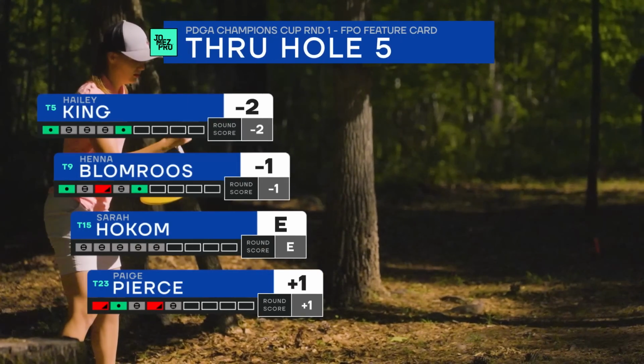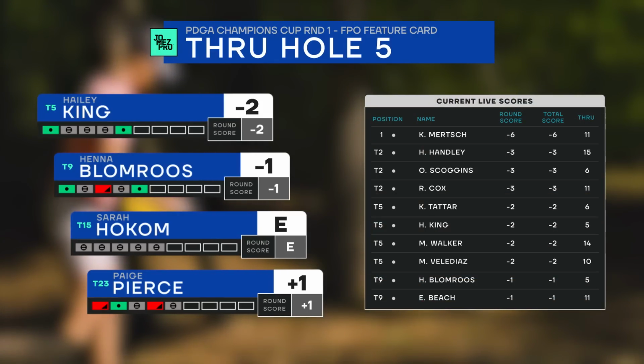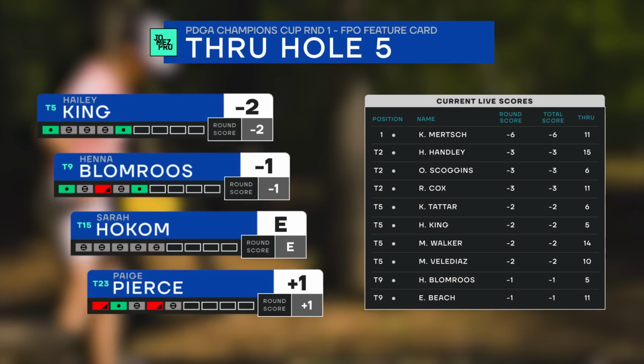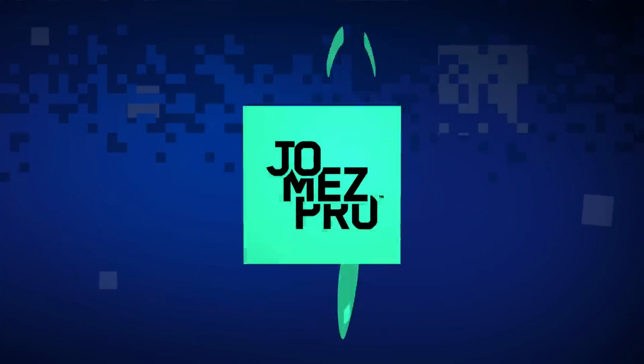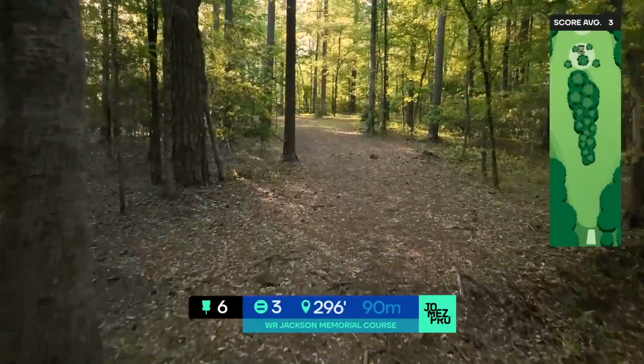Let's see what Cat Merch is doing. Just kidding. Henna climbs under par as well on our feature card. Cat Merch cools off. Just kidding. Holland Hanley with a solid 3 down, Owns Goggins at 3 down, and Rebecca Cox at 3 down. And those are all such good, solid scores, even halfway through the round.